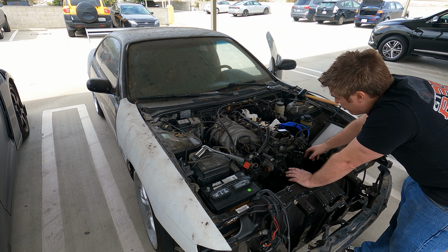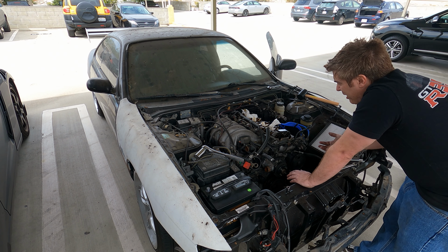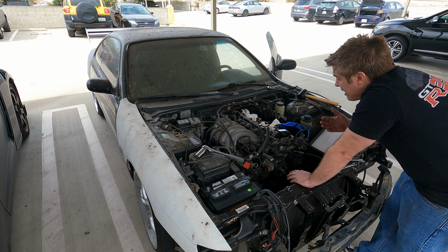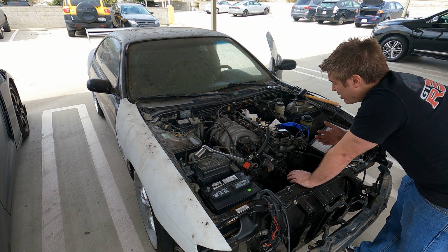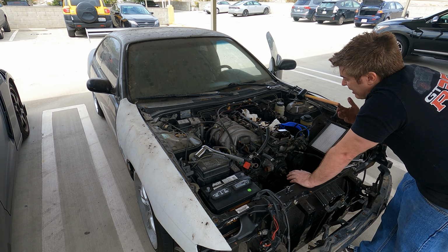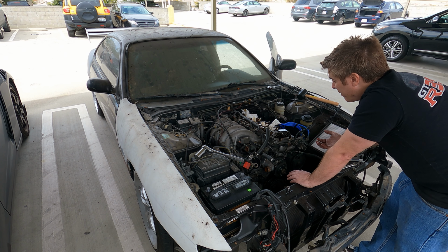Now we could do the upper timing chain. That's much easier. You take off the distributor and this plate comes off and we'd have access to it. We thought about doing that, but if we're going to pay Sebastian to do the lower timing chain where he's going to have to take all that off anyways, we're just going to be lazy and let him do it, especially because the car does run at the moment. But at least, like I said, we had the theory that whoever did the timing chain didn't do it properly. It's now been confirmed.